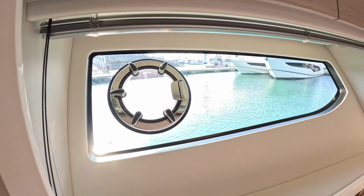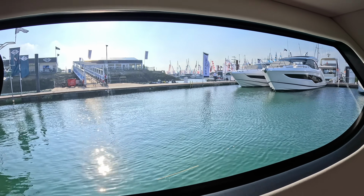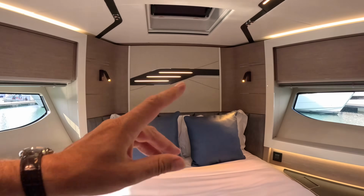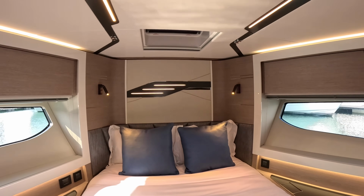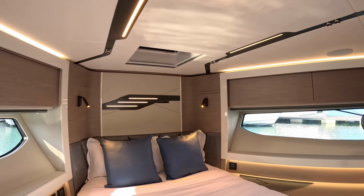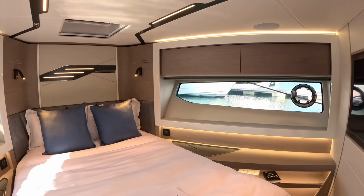The round sections are opening sections, a bit of ventilation. And a really great view out. That's great, isn't it? There's a hatch in the ceiling over there. It's got sunbeds on at the moment, so we're not getting much light through that, but you can have those off and have that for light and ventilation. It's also an emergency route out.